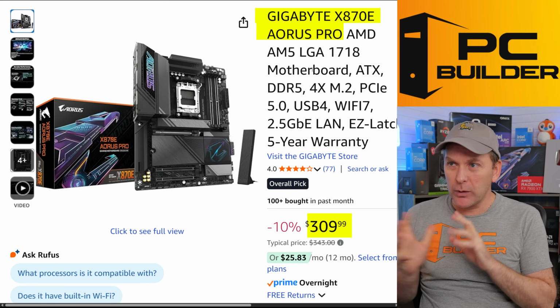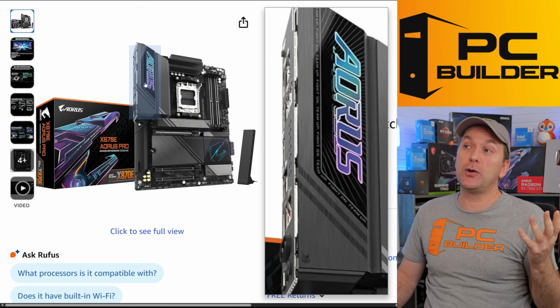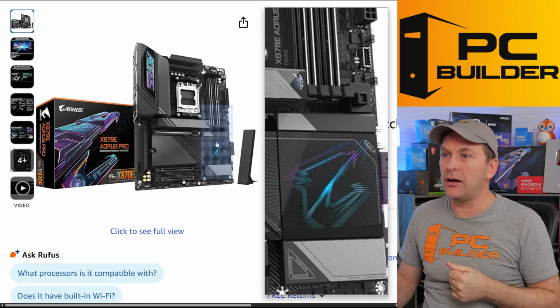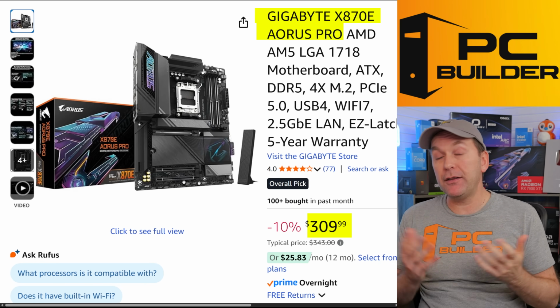I don't think it really justifies the $60 price point personally, but if you're like, Jason, I've got an extra $60 to spend, and this one looks cooler because it's got the ARGB there, and it's got the cool looking logo on this, has a little bit more shielding on the audio section, a little bit more USB connectivity, $309.